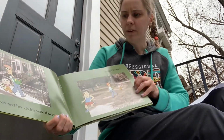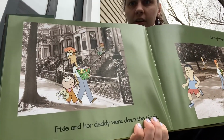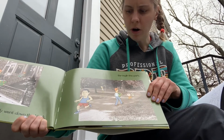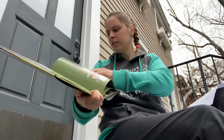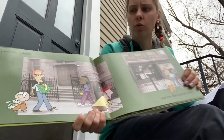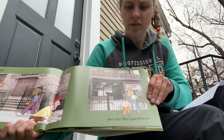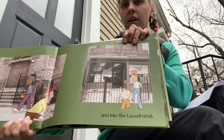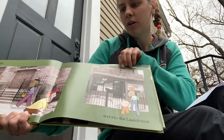Trixie and her daddy went down the block. Where are they going? Looks like they've got a bag of laundry. Through the park. Past the school. And into the laundromat. Does this look like a laundromat from today's time, or maybe a long time ago?